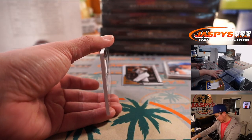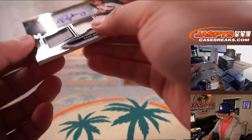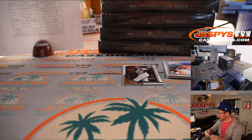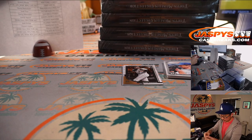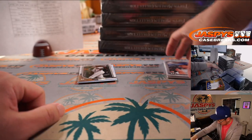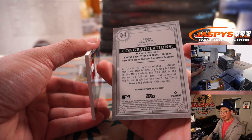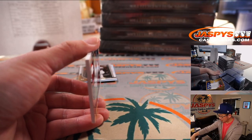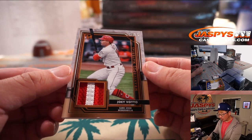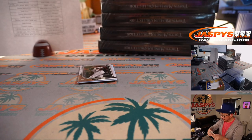Behind Mookie Betts is our first autograph, two-color, triple relic, Paul DeJong. The X-Line with the Cardinals. Save the Redemption behind the sketch card reproductions. And there could be actual sketch cards, too, in here somewhere, though. Those would be one of ones, original sketch cards. Back here is Joey Votto, 23 out of 35 for the Reds. Chris Walker picked up the Reds straight up.